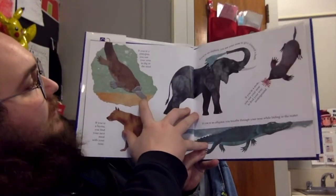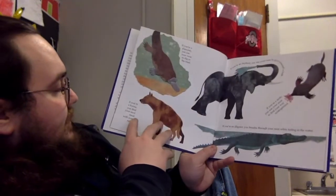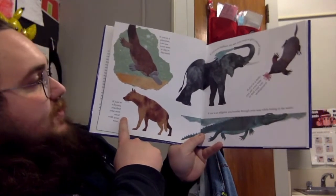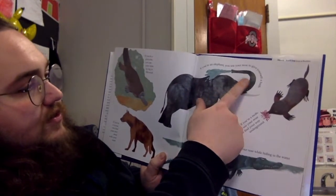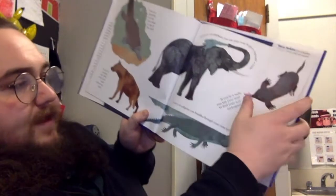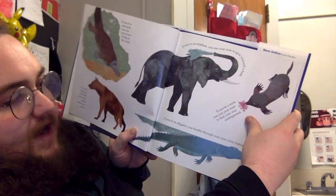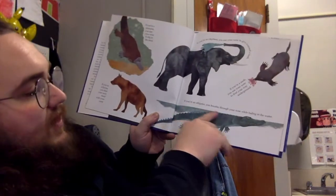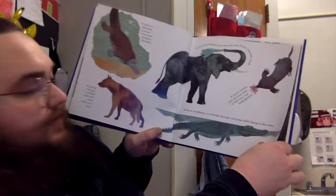If you're a platypus, you use your nose to dig in the mud. If you're a hyena, you find your next meal with your nose. If you're an elephant, you use your nose to give yourself a bath. And here's the one we were looking at. If you're a mole, you use your nose to find your way underground. And if you're an alligator, you breathe through your nose while hiding in the water.